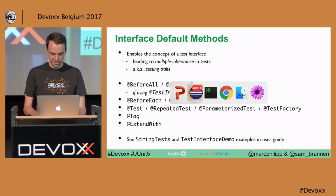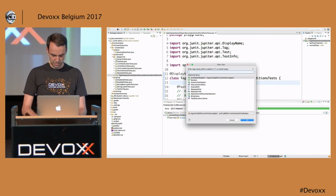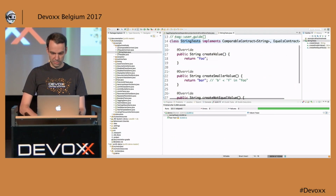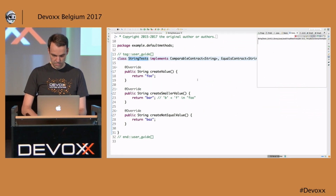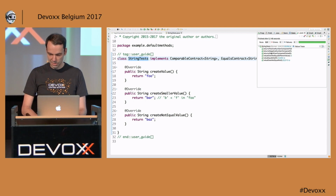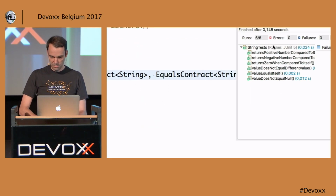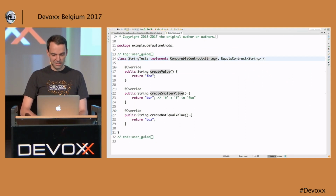So the string test, let me put that here. So this is an example. I will run it first. As you can see, there were six tests that were executed. But there are actually no tests in this test class, right? But it implements 2 interfaces. One is called comparable contract, and the other one equals contract.